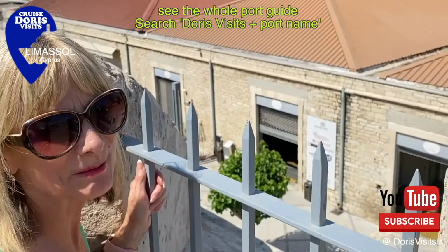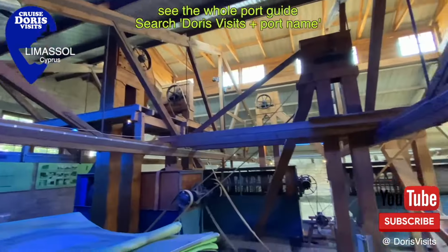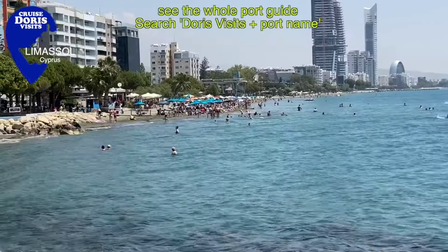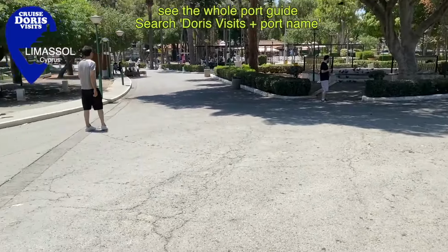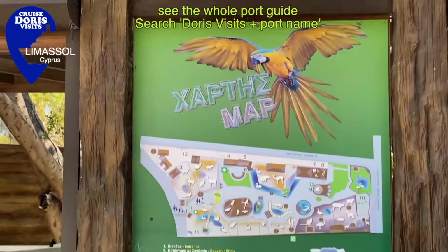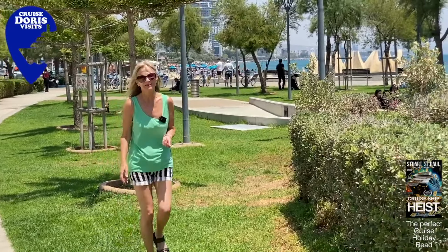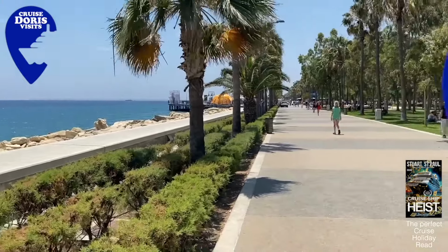The Carob Mill Museum is just behind the castle, and there are demonstrations of the equipment used in making carob. Limassol is a fun family holiday resort. Opposite the beach is the municipal gardens, free to enter and loads of shady spots to relax. Limassol Zoo is very small and it's in the middle of the municipal gardens. It's like a large petting zoo. You might decide that the park along the beachfront is nicer than the municipal gardens. The grass is softer and there are just as many play parks and shady places to sit.